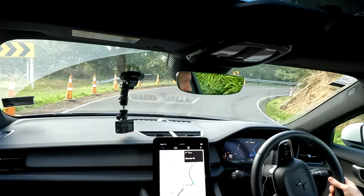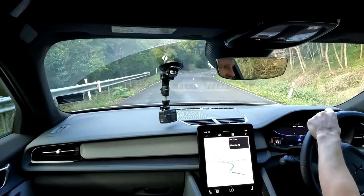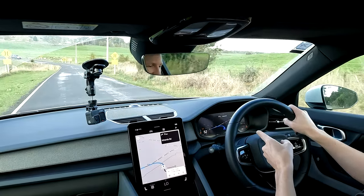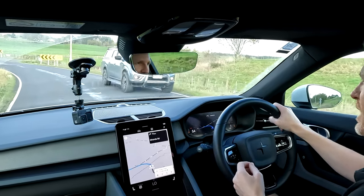And while driving through some of New Zealand's twistiest, bounciest roads, I discovered something about the Polestar's sign reading abilities and New Zealand's open road signs. So the Polestar 2, interesting fact, don't know if any journalists ever mentioned it before, cannot read open road signs. Normally every road sign you go past, every speed sign, it'll change the speed sign on the dashboard, 80, 60, 100, 50. But the open road sign, the car is like, I don't know what that is.